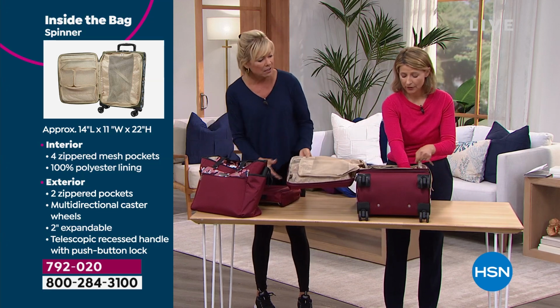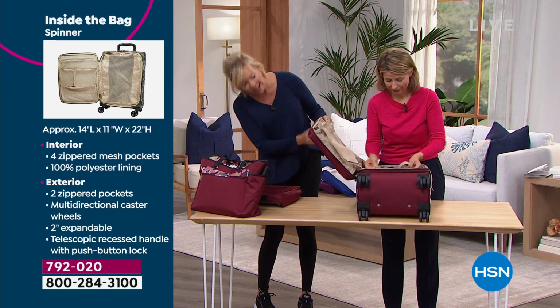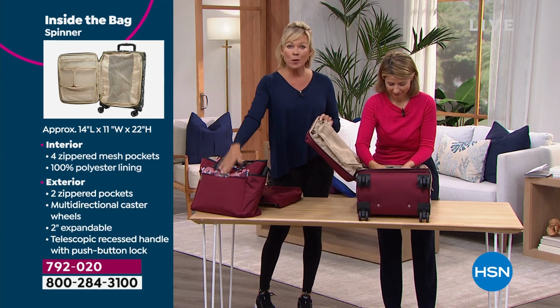Yep, you just want to have your things with you. We haven't even gotten into the ends, the front of the bag, and then we'll get into the tote.